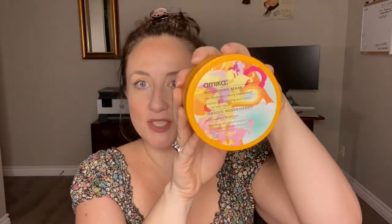Okay, so moving on from mascaras, this is an empty. This is the Amika Nourishing Mask. I found this one at TJ Maxx for $9.99. Amika is a brand that's at Sephora. I loved it, loved it, loved it, loved it.